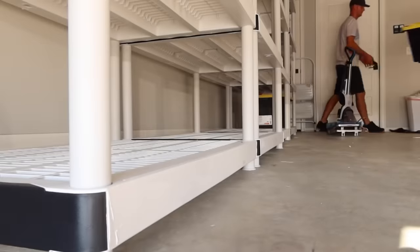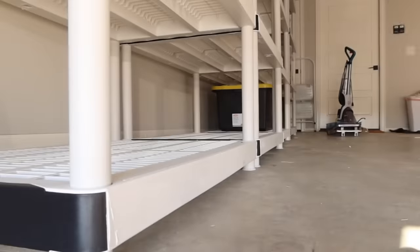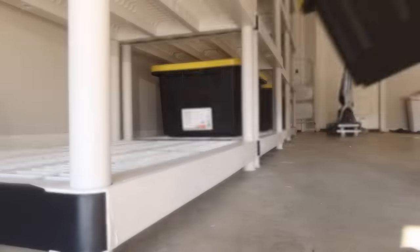So go ahead and play with the arrangement like this. Then you know if you have too many, maybe not enough. Definitely use this as a trial run before you put everything in them and make them super heavy.